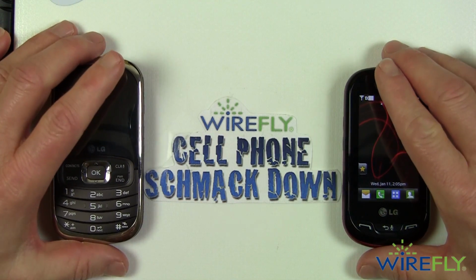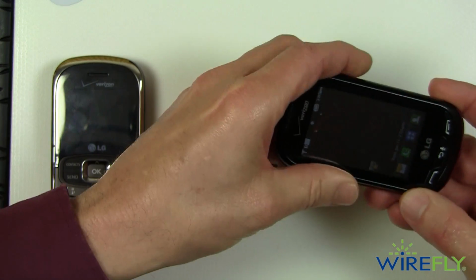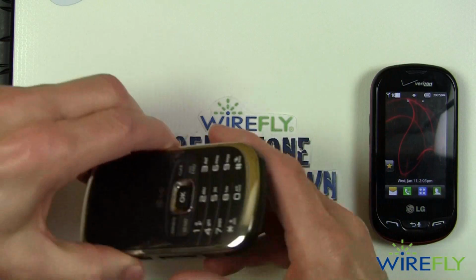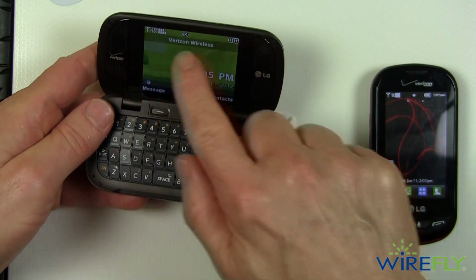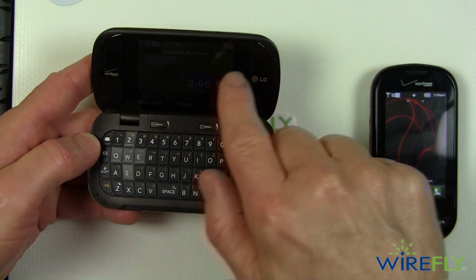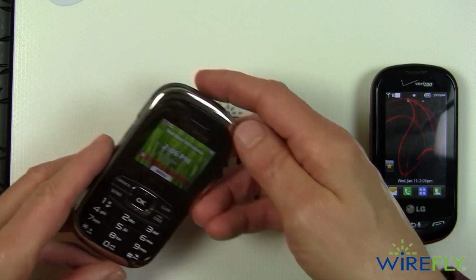Now, as I said, both of these can get on the internet. Both of these can show things like YouTube videos. I watched a YouTube video of myself here on the Extravert, and on the Octane, kind of a neat feature is that it has speakers on either side of the screen. Now, I don't believe those are stereo speakers, but that is a great place to put the speakers so that when I watched a YouTube video on this, it looked like it was in fact coming from the screen. So that was a pretty good feature.